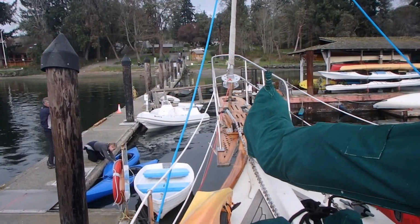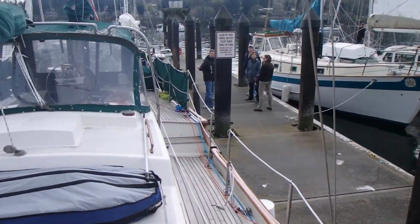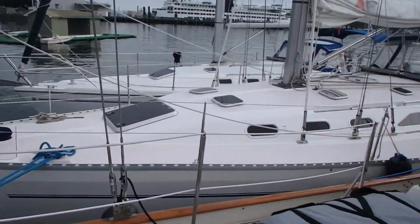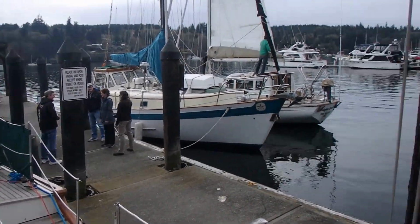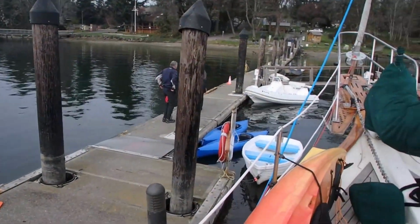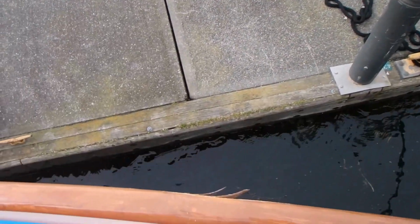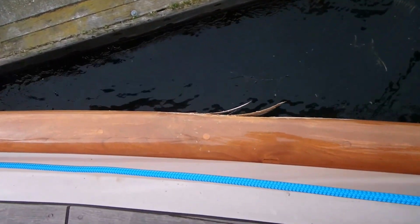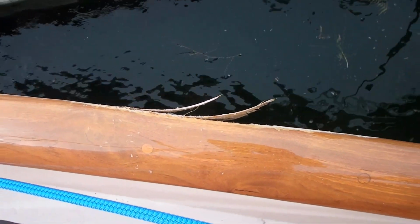We're here in beautiful Bainbridge Island. Got a few boats here. When I was coming in, I either lost reverse or got confused about which is reverse and drive and hit a piling and tore up my beautiful teak, so very embarrassed.